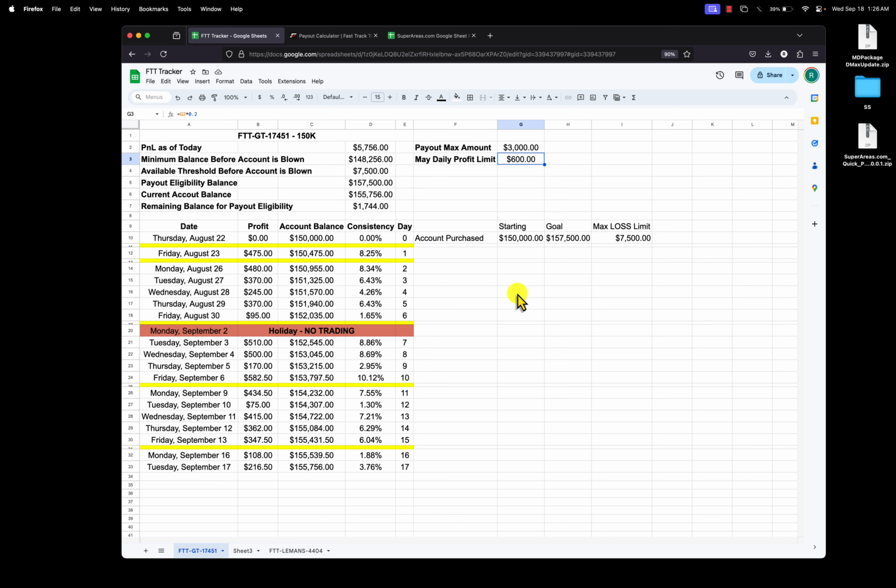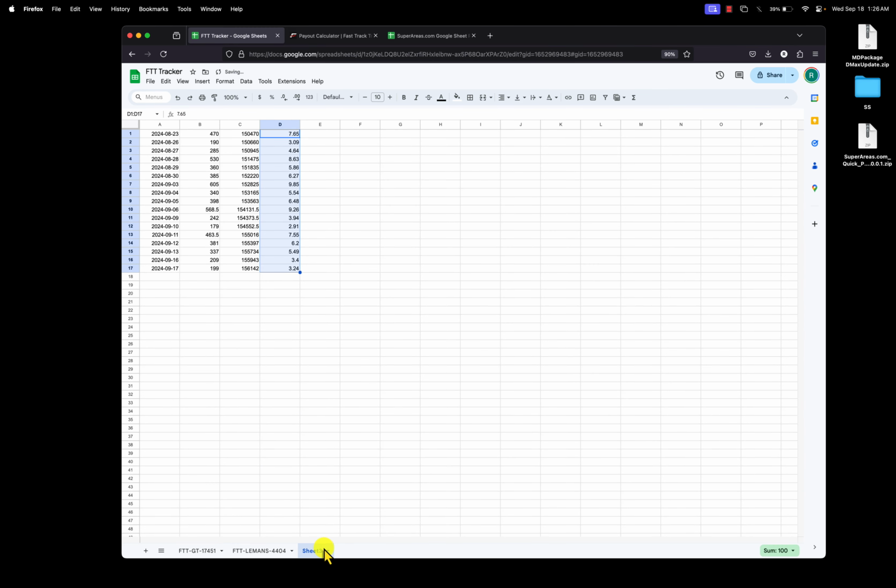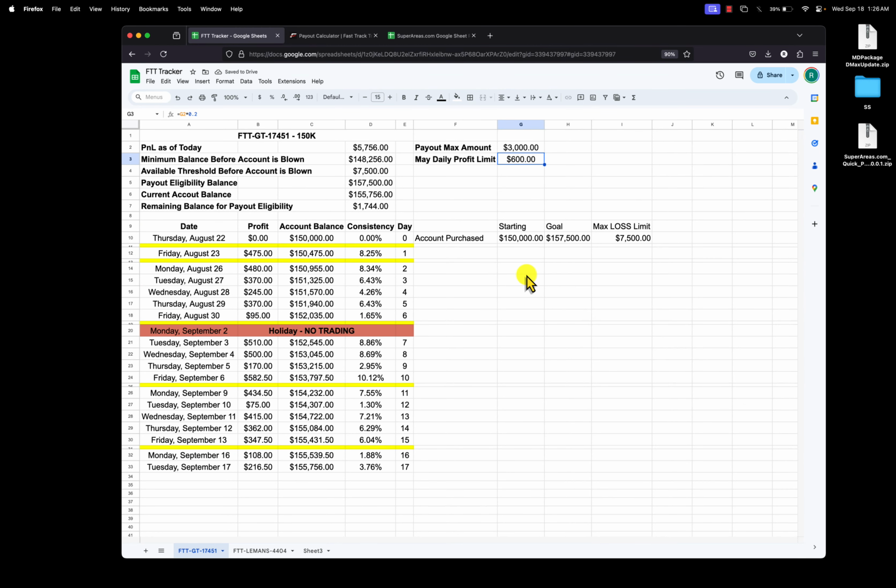So what will happen now? Another question is, what will happen if I have to trade again? Nothing will happen. My account stays there. So I have whatever account balance, let's say 157,500, and I will withdraw $3,000 out of it. So let's do it differently. Or again, this is fine too.